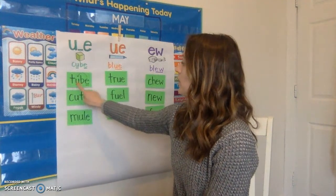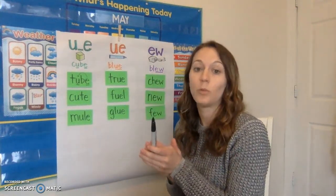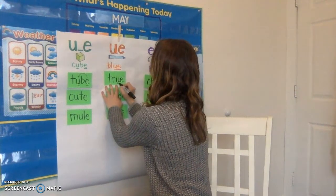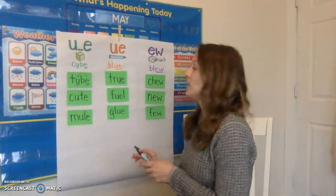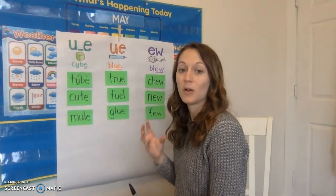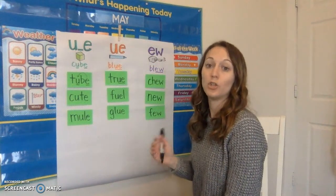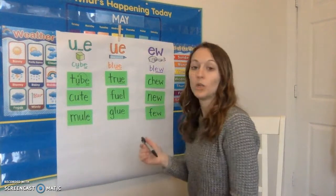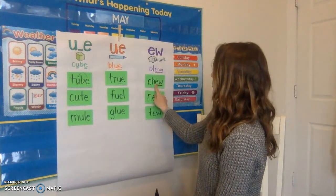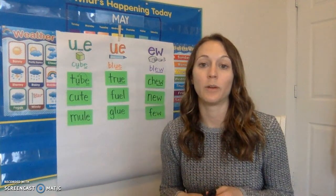T, U, B, tube. Just the same, when we see U and E right next to each other, we also know it makes the long U sound. So I can underline U and E together because I know it makes one sound. U, true, true. That will help me sound it out. I can also see that EW sometimes makes the long U sound, so I'm going to underline EW because I know it's going to make one sound. You, chew. So you can use that tool to help you sound out each word by using the drawing tool in the Seesaw page.